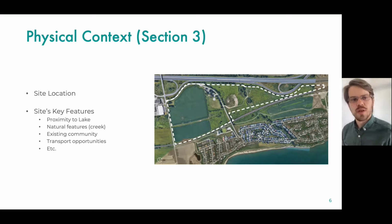Section 3 is focused on physical context within the Wilmot neighborhood. So here, this brief section does mention the site location as well as key features, including the proximity to the lake, natural features that exist on the site, the existing community that is living close by, as well as transport opportunities.